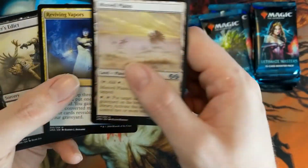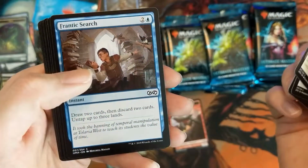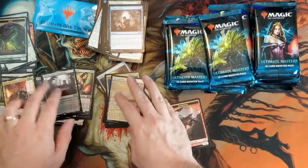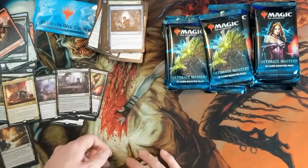Mistveil Plains, Reviving Vapors, Chainer's Edict, Frantic Search. Oh, that's commons. We don't care about that. Throw the uncommons back on the pile. Throw that token back over there too. Jeez, what is happening here? Let's straighten this up a bit.